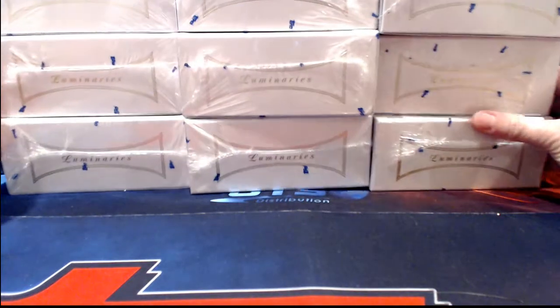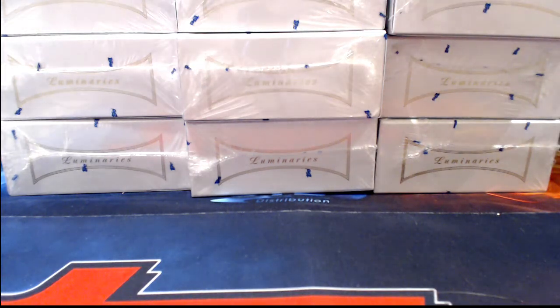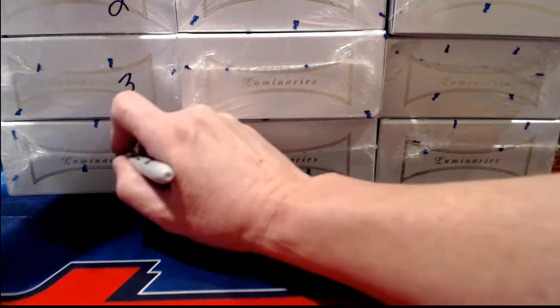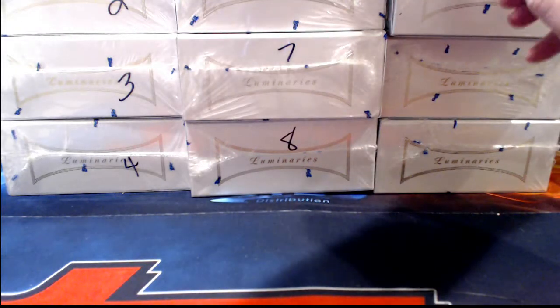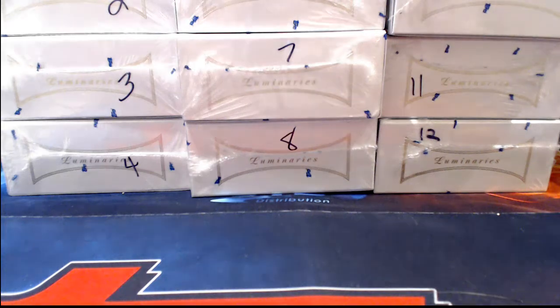Most of the time, I kind of got started doing it this way when we had specific case hits, and I wanted to make it as fair as possible. I don't really remember if this had a specific case hit in it or not, but since I've gotten in the habit of doing them this way, we just rock on with it that way all the time now.